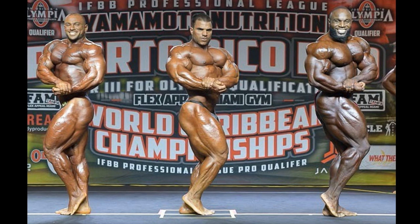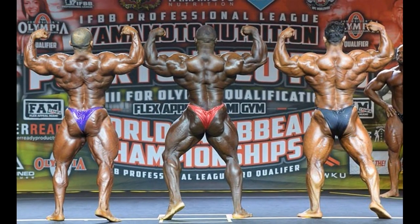Now, I'm placing the next pose as the rear double. This is how they do it. I don't know why, but I did this to show you. This is when they moved Akim to the middle. They moved him to the middle for the back shots. And I seen some comments, people messaging me, commenting on my videos, saying Hassan's battling for second, Akim's not running away with this one. I beg to differ, guys.